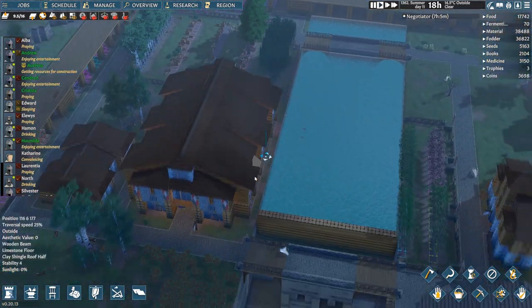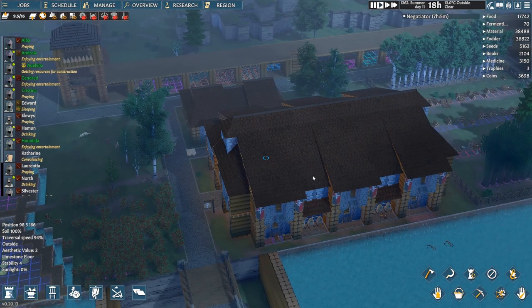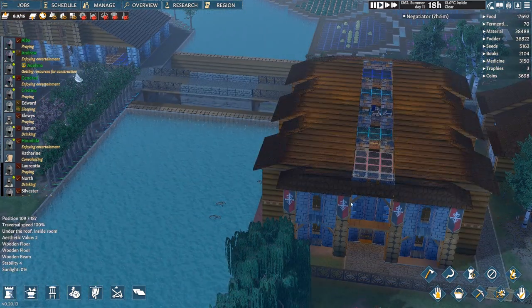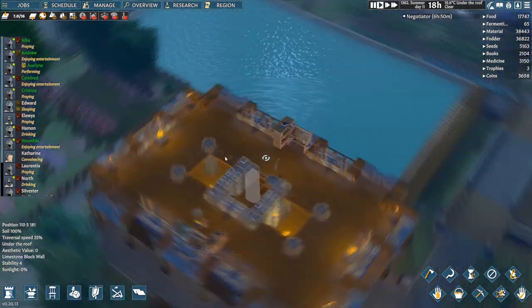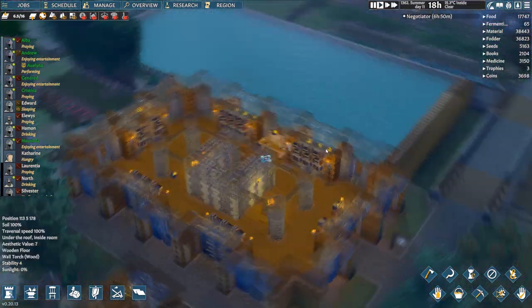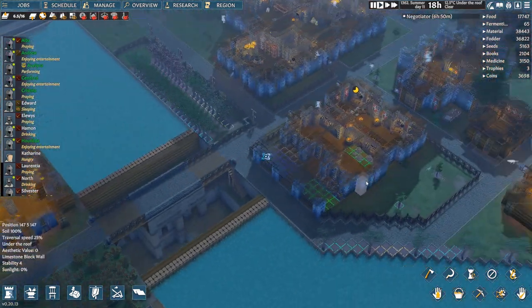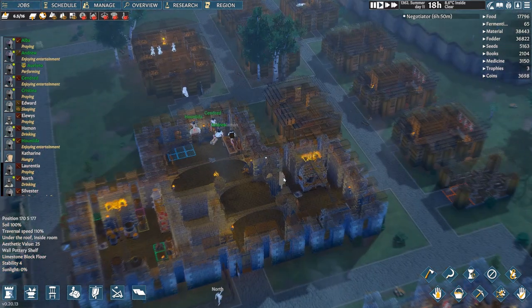We started with the library that took a few episodes to actually complete. It turned out really good. We got some book storage up at the loft there, and two stories of actual crafting room and stuff like that. We also worked on the dining and kitchen, which turned out really well.